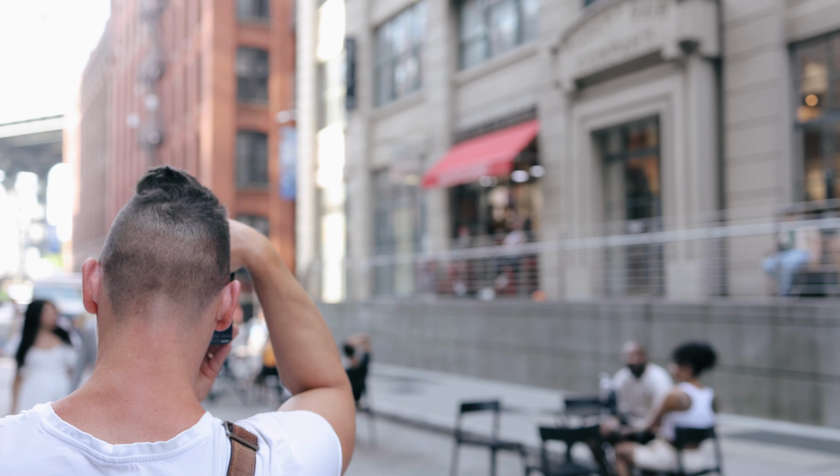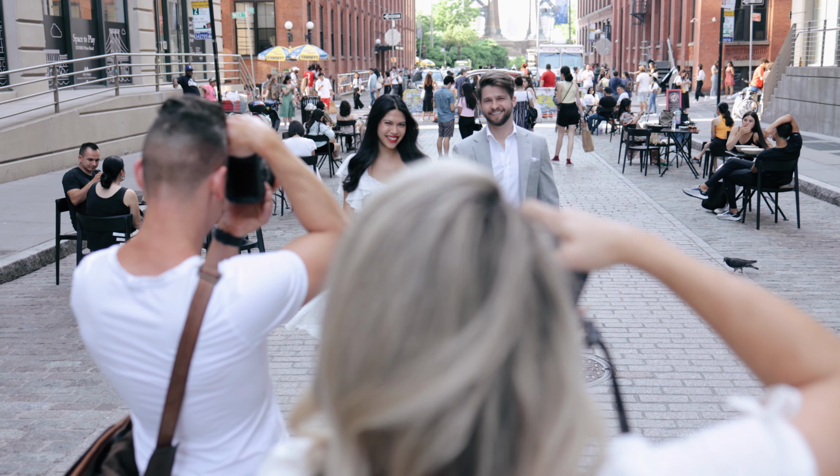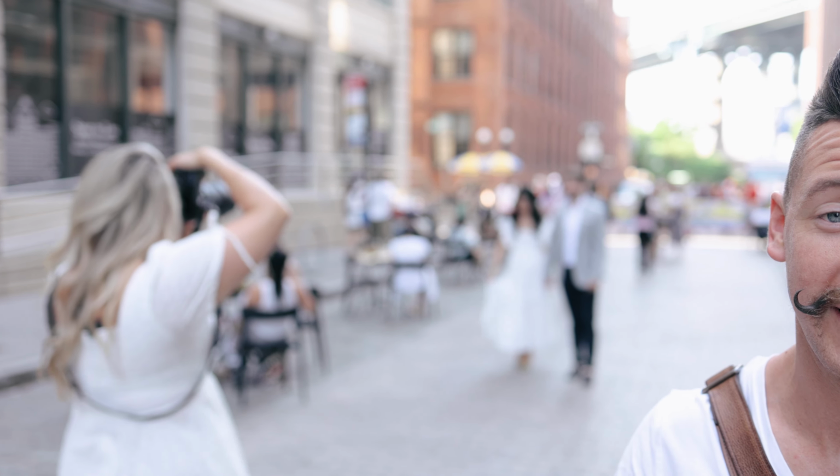All right, start walking towards me, looking at each other. Look at me. Amazing, but do it a lot slower. Walk way slower. So we always start with walking. One, the couple is super natural at it. They do it all the time. They're holding hands. We're having a great time. It's just an easy way to break them in.